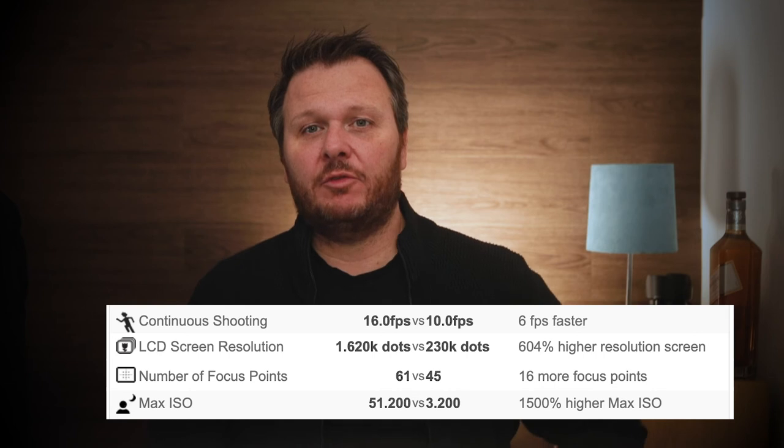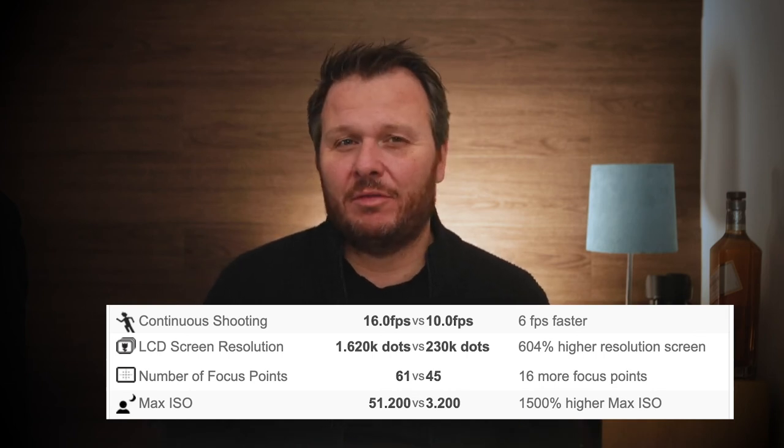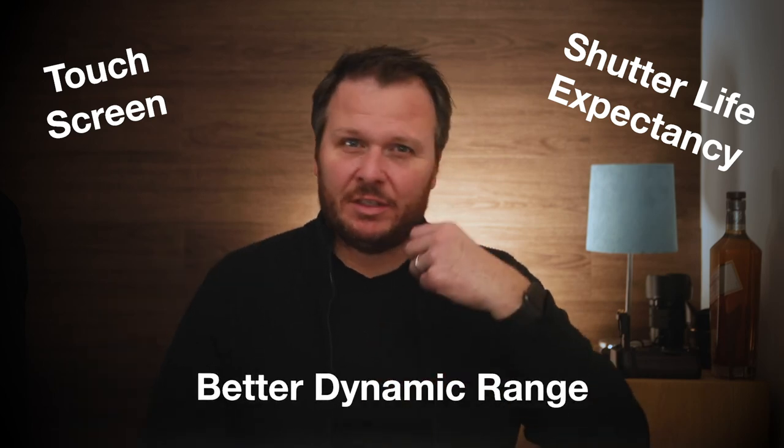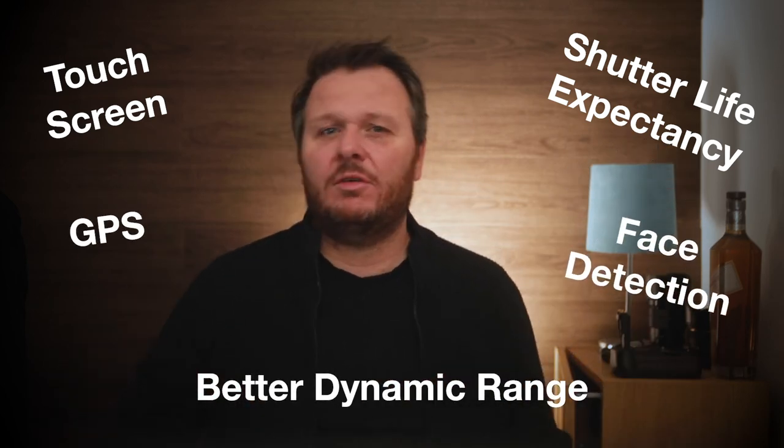Frames per second, we now got 14 frames a second as opposed to 10. Both of them are pretty good. Touchscreen, better shutter life expectancy, better dynamic range, GPS, face detection, the list goes on and on and on. And we're privileged to be in a world where we can enjoy this kind of technology now.